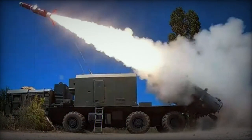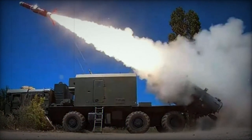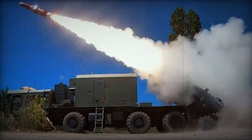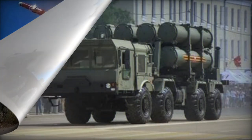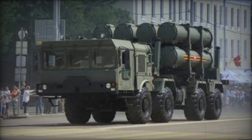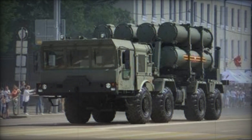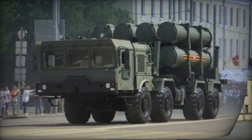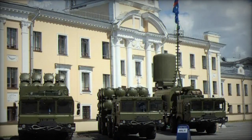The Bal coastal defense system utilizes the KH-35 anti-ship cruise missiles and is mounted on an MZKT-7930 heavy high-mobility chassis with an 8x8 configuration. The launcher vehicle carries 8 cylindrical containers housing the KH-35 anti-ship cruise missiles.